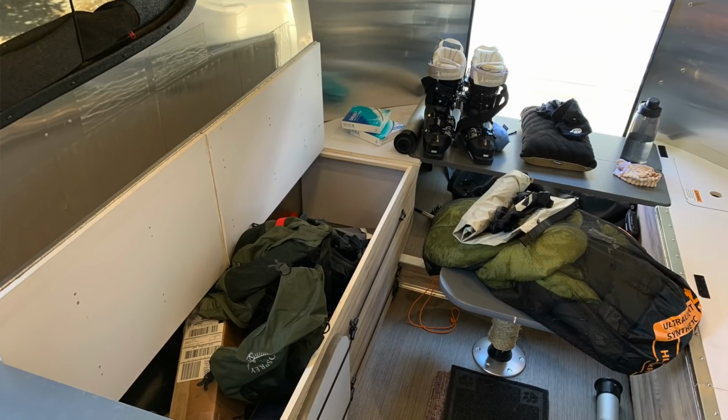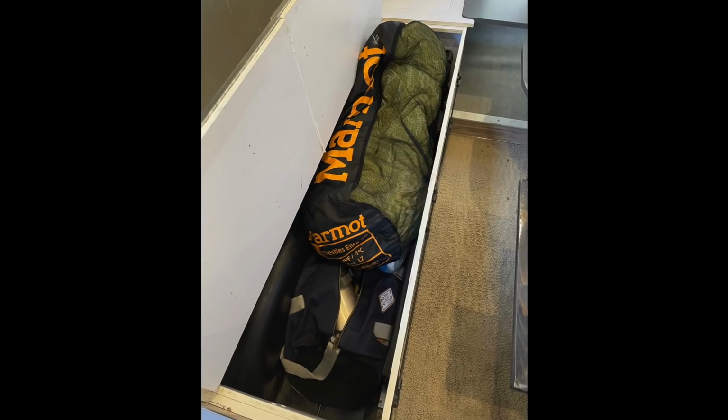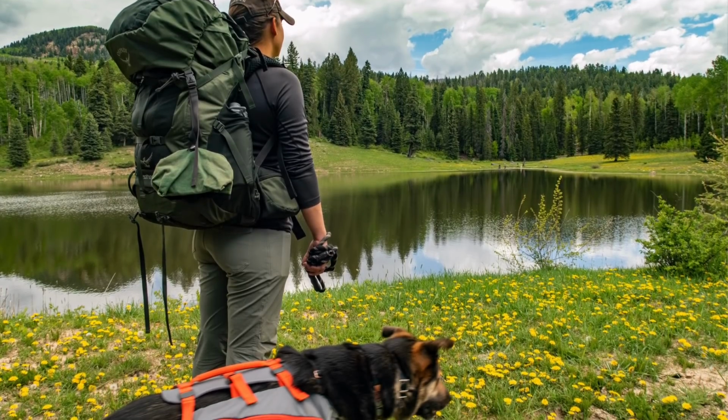The back section I use to store things I very rarely use. So back there is all of my backpacking gear. I've gone backpacking once since I've been on the road, so I really don't use it much. Up here is where I keep my computer monitor, my cell phone booster, things that I use more often, but still less frequently than every single day.